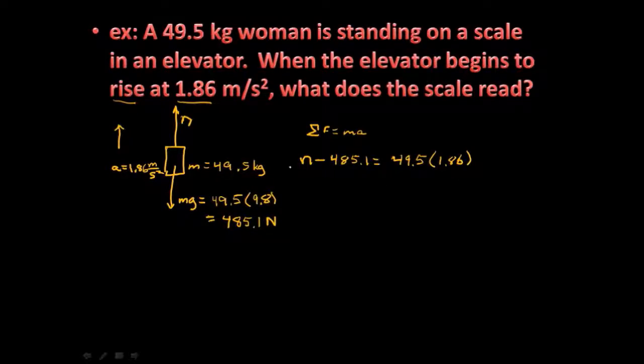Take a second look at that. This says sum of the forces. It says a minus sign, but we're adding N plus negative 485.1. The arrowhead says that this is negative, equals her mass times her acceleration. That's Newton's second law. Okay, take a moment and solve that equation. Okay, you're back. I get that N is equal to 577.17. Did you get the same thing?